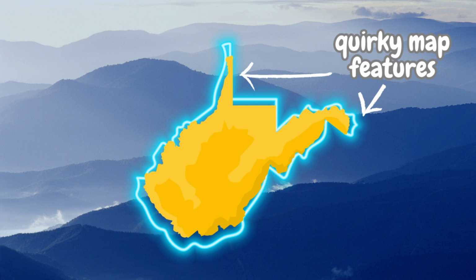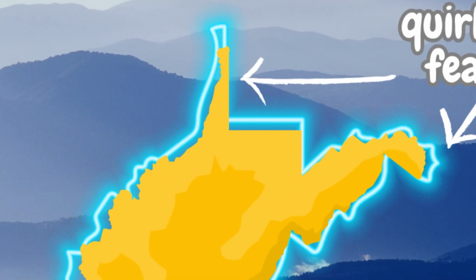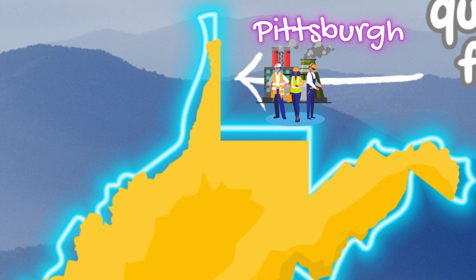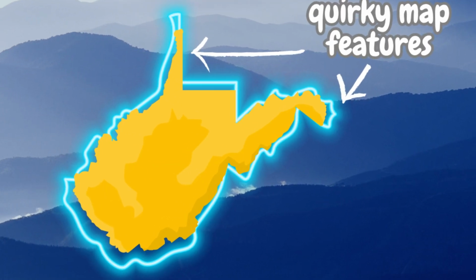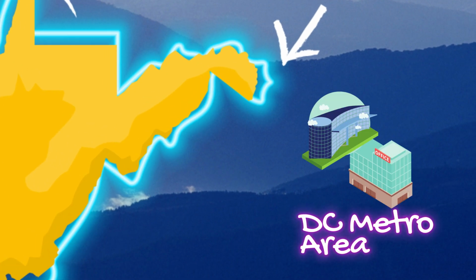The northern panhandle is a thin finger pointing up and close to Pittsburgh, and in lots of ways feels like the industrial southern area of Pittsburgh. The eastern panhandle sticks out and dips down on the east side of the state and feels, according to some, like a rural extension of the DC metro area.